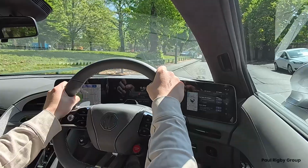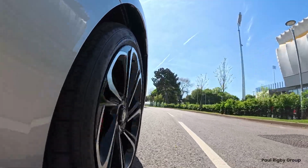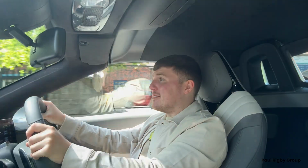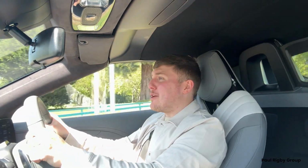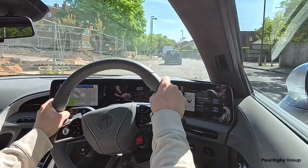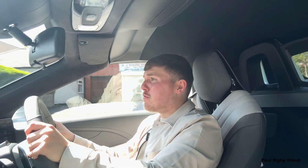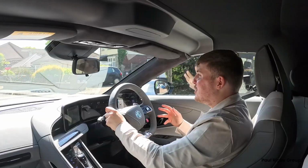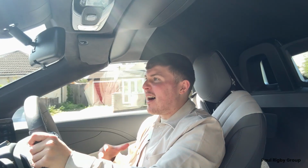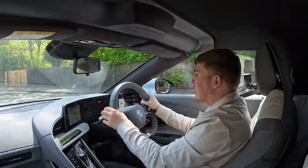With a 0-60 time of 3.2 seconds, there's 496 horsepower. It's a rather quick EV, all right. That pull off the line always melts your face. But I just think MG have manufactured the Cyberster so well. You feel like you're glued to the roads whilst also not feeling like your bum's scraping along the floor like other roadsters. You look at the MX-5 and you sit in that and it's so low to the ground, so you kind of understand why that feels like it's glued to the road.